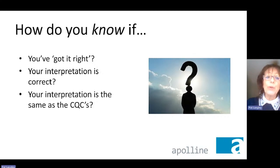So how do you know if you've got it right? How do you know if your interpretation is correct? And how do you know if your interpretation is the same as your CQC inspector's interpretation? CQC inspectors are human, and they will all have their own interpretations of what the legislation and the statutory requirements are. And CQC works very hard to try and make sure their inspectors are as consistent as possible. But as I say, CQC inspectors are human beings, and everyone will have their own views on what is important.